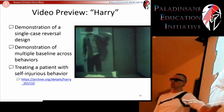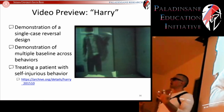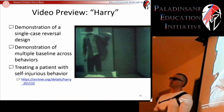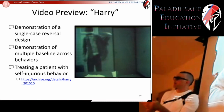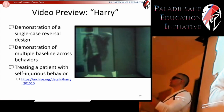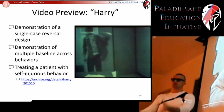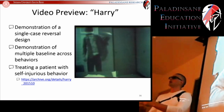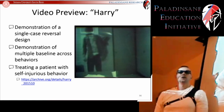So they developed this treatment program specifically for Harry, and now they have to determine, is it effective? If we see a decrease in self-abusive behavior, is it the treatment that's causing the change? In which case, they can then instruct the caregivers, they can instruct the parents, do this treatment with Harry and it'll continue to work, versus if the treatment is not effective, they need to know that as well.